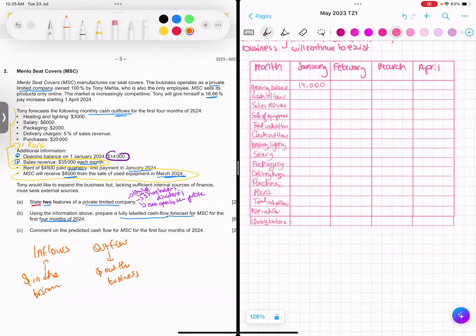So let us begin. Sales revenue. They tell us that sales revenue is 35,000 each month. So you can simply do 35,000, and it's preferable if you write dollar signs actually. You can do this for every month. It depends on the student, but if you're really familiar with cash flow and really good, then you can do it like this. I feel it doesn't take as much time. I think it's more efficient, but it really depends on the student.